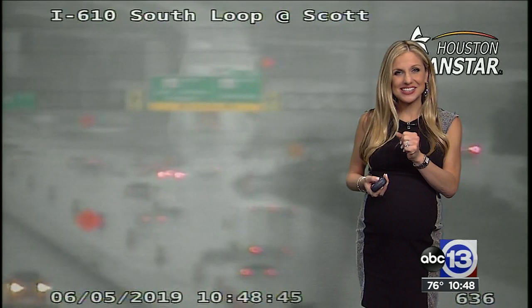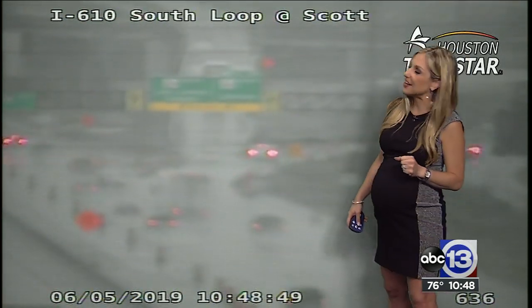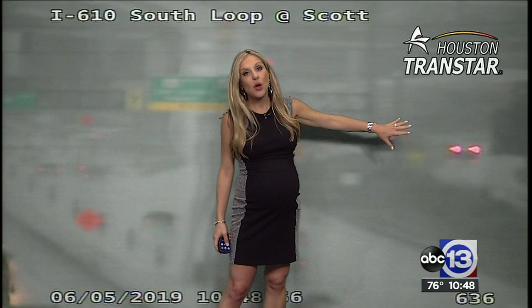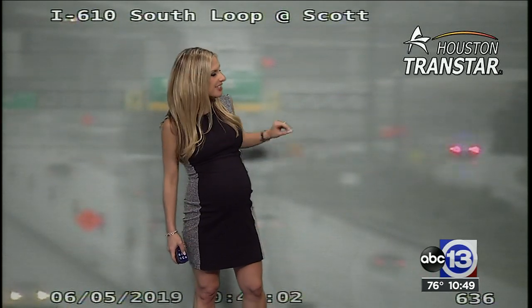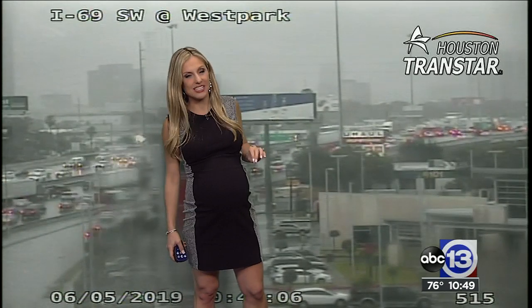Let's take you to our next location, give you a live look at the 610 South Loop. This is near Scott Street, actually looking down onto the 288 interchange. And in fact, we do have closures here along part of the feeder road where we have water standing between the 288 and 610 South Loop ramp. So traffic there, again, it is slow. So watch out for those delays. Make sure that you're using those alternate routes to get through if you normally take that ramp lane.